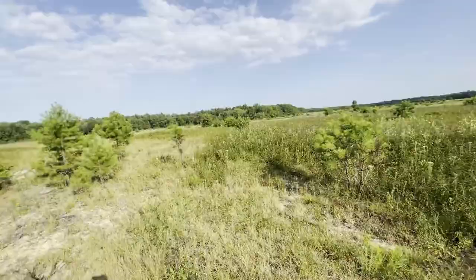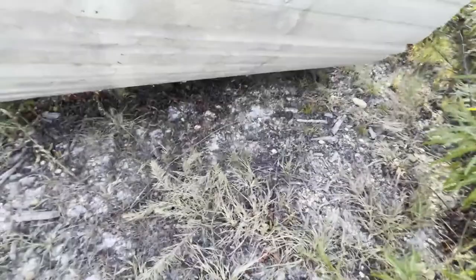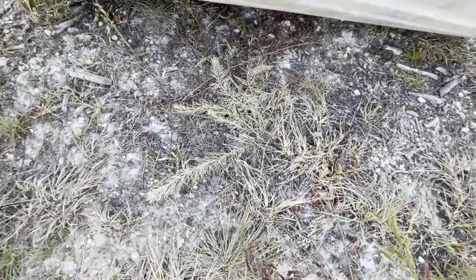Let's flip some tin, see what we got here, man. That is our second spot in this nice habitat here. Let's see if there's anything good. Survey says a lot of food, though. A lot of crickets and stuff. I don't see anything else. No snakes, no lizards. We'll give this place some time. It should produce in the future.